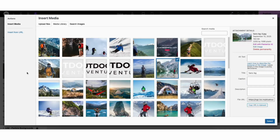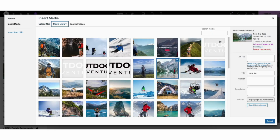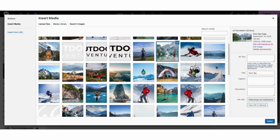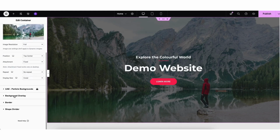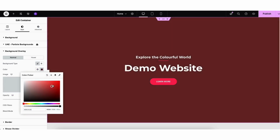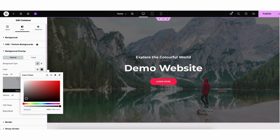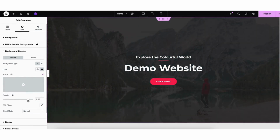If you click into the image, you can then upload an image or click Media Library to choose an image already uploaded to WordPress. I'll select an image I've already uploaded to WordPress. I'll select the Select button. The image has now been uploaded. If you want to change the background colors and opacity of the image, find Background Overlay and click it. Click Color. You can then change the color to what you'd like. Next, where you see opacity, you can drag this over to get it how you'd like.